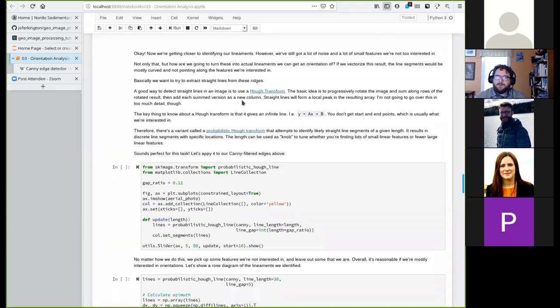So one way you can do that is a Huff transform, Ho transform, Huff transform. You'll hear 1,000 different pronunciations. I'll say Huff transform here. I usually say Ho transform because that's what I weirdly always heard a long time ago, which is wrong. But the basic idea is it's a way of finding straight lines. It's actually a very simple concept.